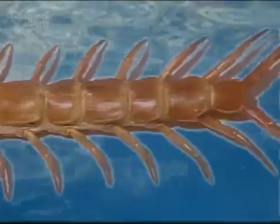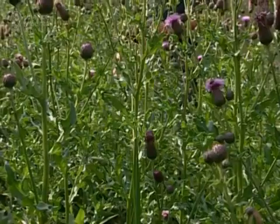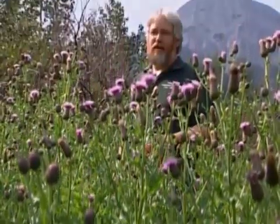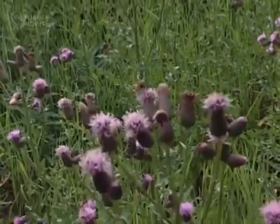Insects are the strangest, the weirdest, some of the most beautiful things that you'll ever encounter. So why are insects so important? They do all sorts of different things, many of them good for us, even though most of us tend to think of them as being pests or irritating, or they bite or sting us. But in fact, they're incredibly important for all different types of plants.